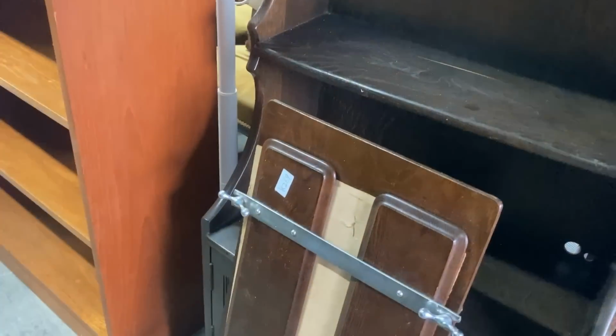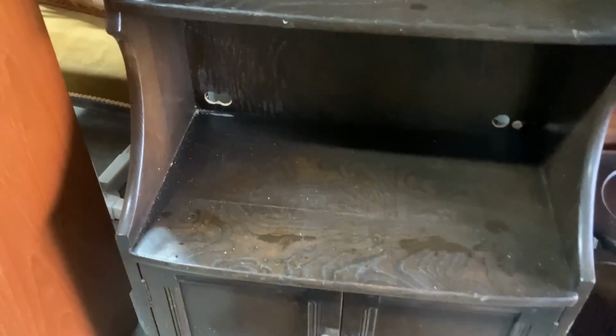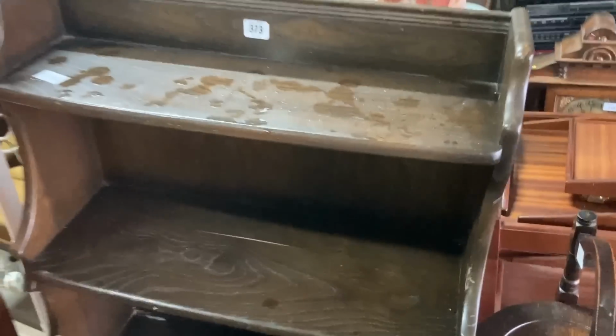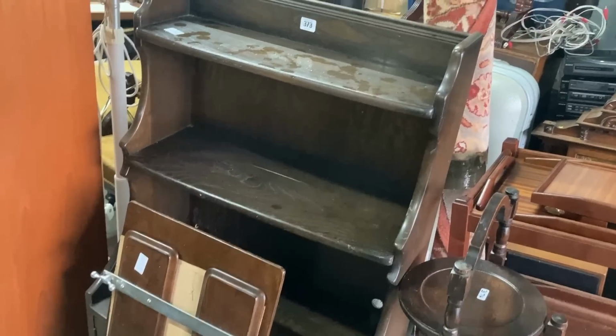And this is like a trouser press or something. Possibly. I'm just guessing off the top of my head. £30 maybe. Then we got a rug. That'll probably be £30. Then we got this. I think it's Arco, but I'm not 100% certain. And again, I thought it was bigger than that, but in a picture obviously things are misleading. Any markings on it? Can't see any markings. But anyway, regardless of whether it's Arco or not, hopefully £100 out of that.